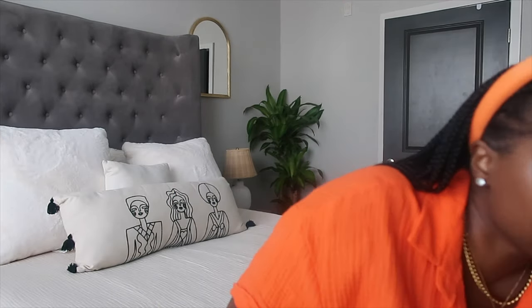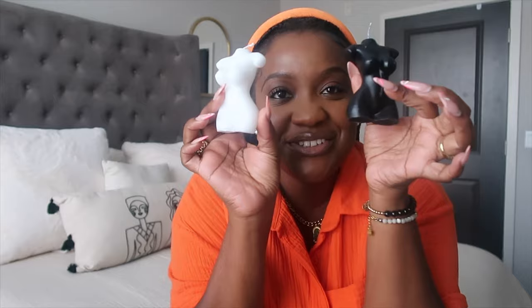Next up are my body shape candles. Aren't these so cute and little? I love them. Of course, these are so popular. Everybody and grandma got body shape candles, but I love these because they're low-key shaped like me. They got heels, they got a little boobs, my waist. So I was like, okay, let me get these.